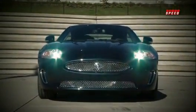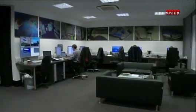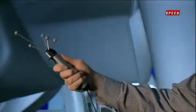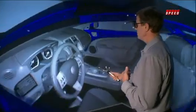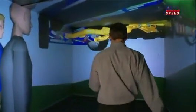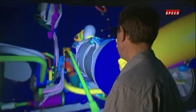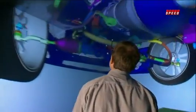Bold changes made possible by Jaguar's cutting-edge design studio, the Virtual Reality Center. Located at Jaguar's Warwickshire headquarters, the $4 million facility allows engineers to design and refine new components in 3D, long before building physical prototypes. This facility starts right at the early stages of design.